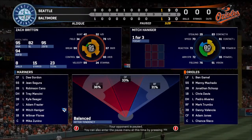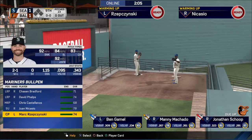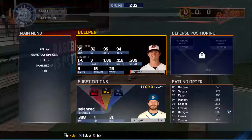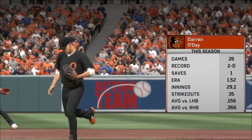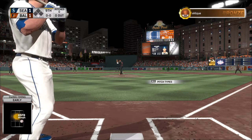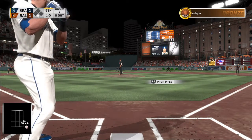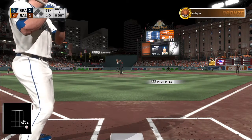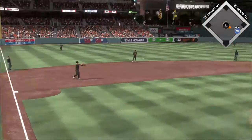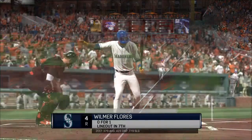Digging in, Mitch. Hitting for Seattle, right fielder, Mitch Haniger. Darren O'Day will be on the mound to start the ninth. For the Orioles, number 56, Darren O'Day. Here we go with inning number 9 as the first pitch misses for ball 1. On the ground to third. Throw on to first for the out, and that is how the 9th inning gets underway.